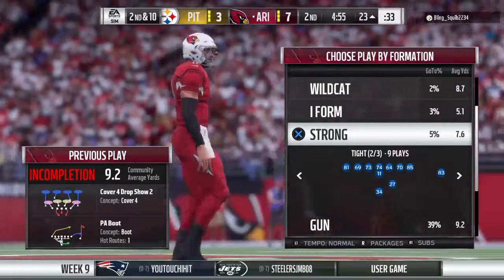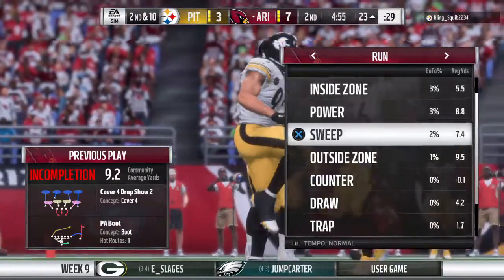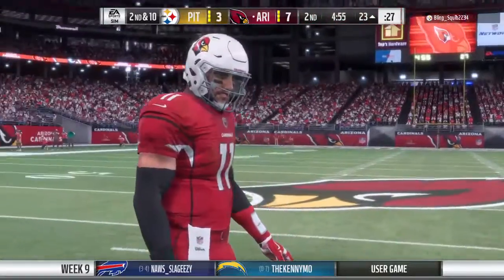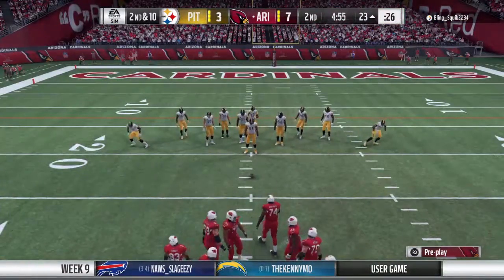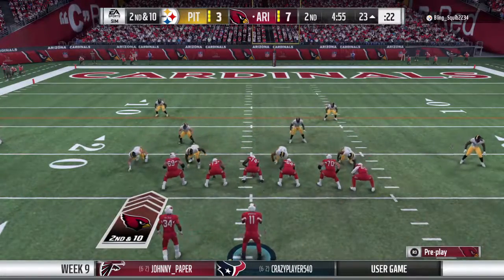Had an open man that time, but ended up putting a little too much heat on it, don't you think, partner? Absolutely. Just needed a touch more air under it. Instead, he fired an absolute bullet. So the incomplete pass brings up 2nd down. So the D-line's going to spread out.